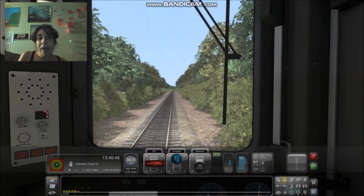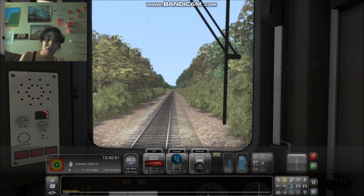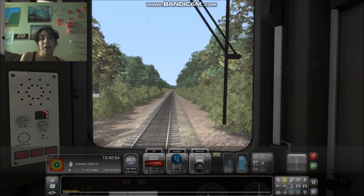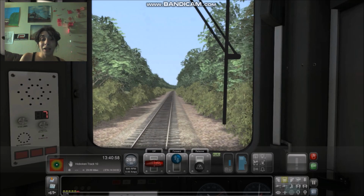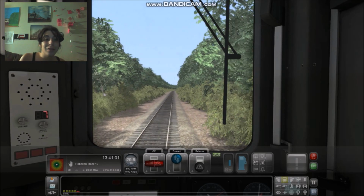In America, you have to blow the horn 4 times before each crossing. You have to do it 2 times, like a long horn, and then a short horn, and then another long horn again. They call that the 14L. And most grade crossings in America have that.